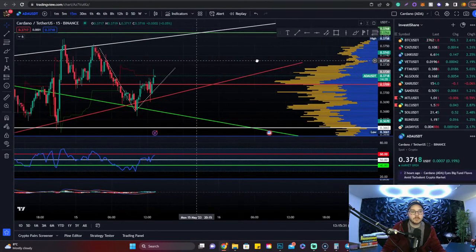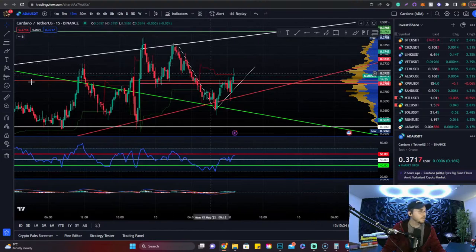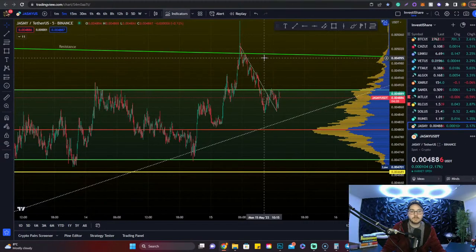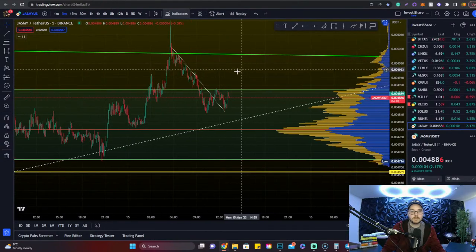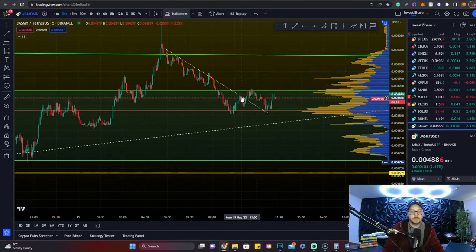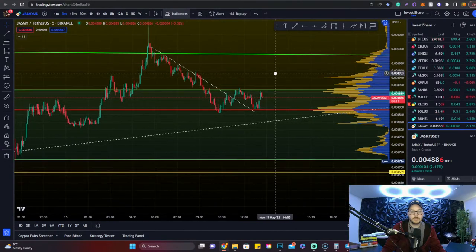Cardano, cup and handle. Where'd you see that? Maybe a micro one here. I'm not sure.